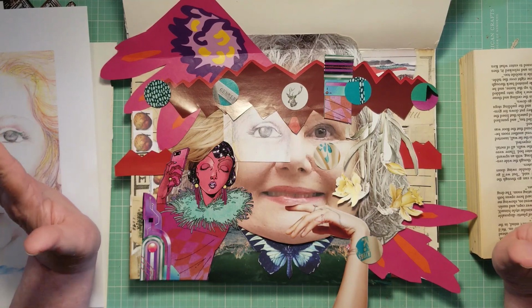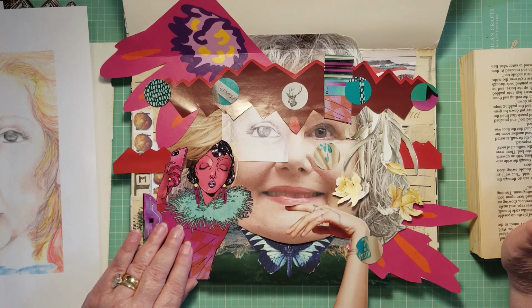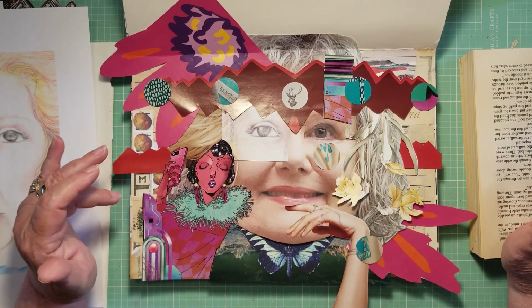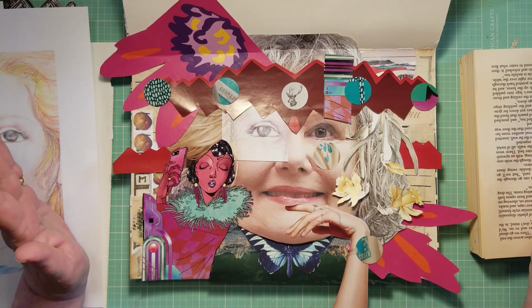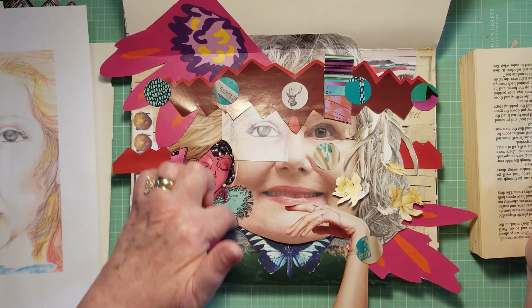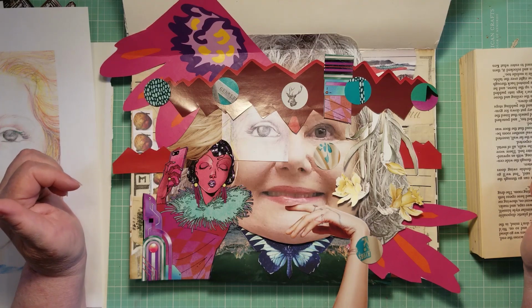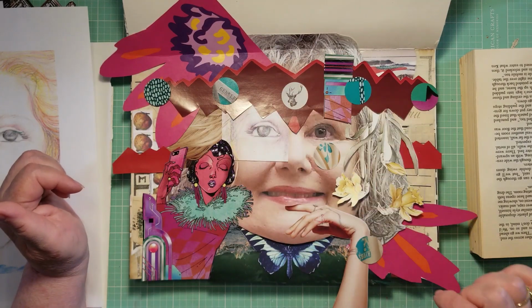a lot of things, the jewelry that I really like from the 30s. Of course, I probably romanticize what was really happening, but this particular image spoke to me, and so I decided to include her. Then I found some great textures that I included in here.